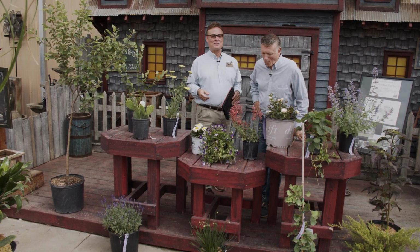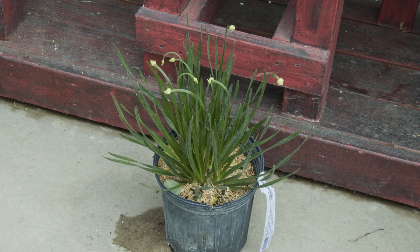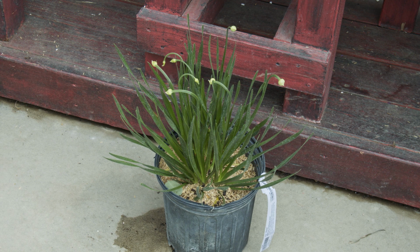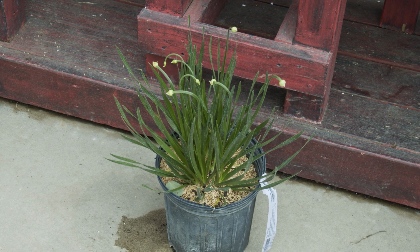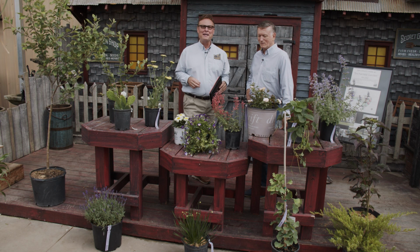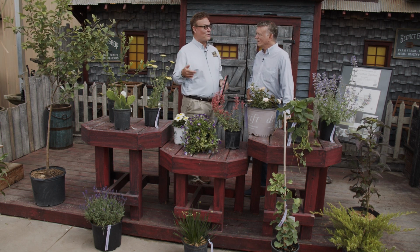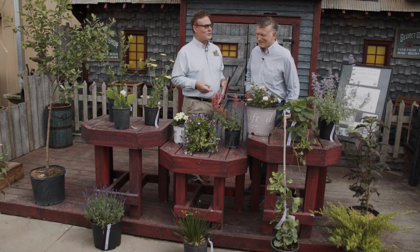Next up is one of our perennial plants of the year. It's our Millennium Ornamental Onion. And not only does it produce these beautiful ornamental flowers, but you can eat the bulbs, and it tastes just like onion. Imagine that. Priced at $18.99. And when those flowers appear later on in the summertime, you can eat those. And if you want to eat the stems, you can eat those too.